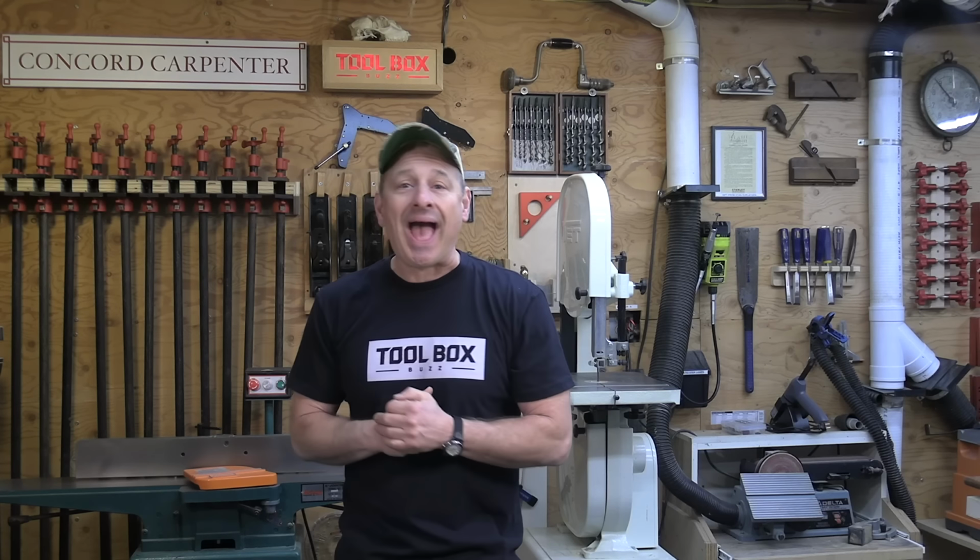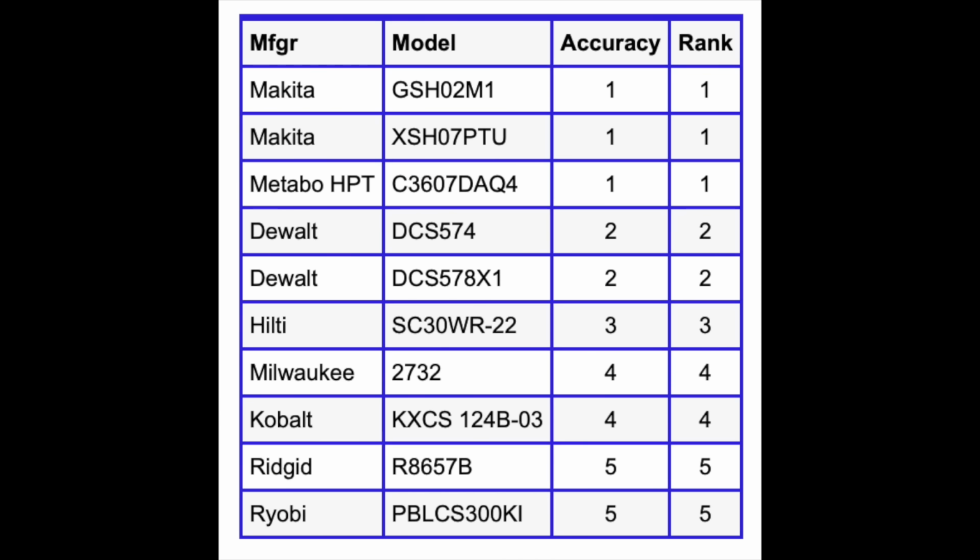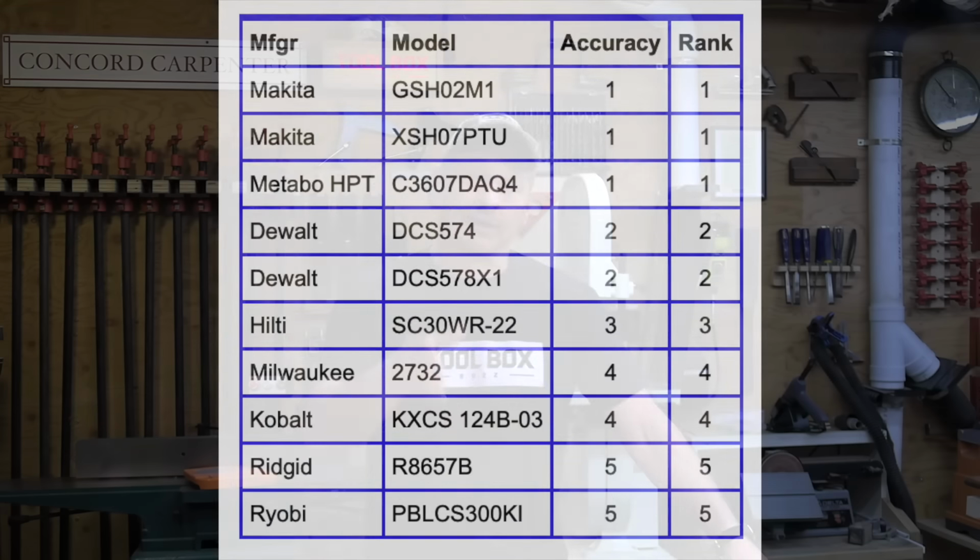I want to talk about accuracy testing, line of sight. The winners were both Makita saws and the Metabo HPT. For our accuracy test, we had an experienced pro user cut plywood using straight edges with each saw, and then rank the equipment depending on how well it performed and how well it cut on the line.